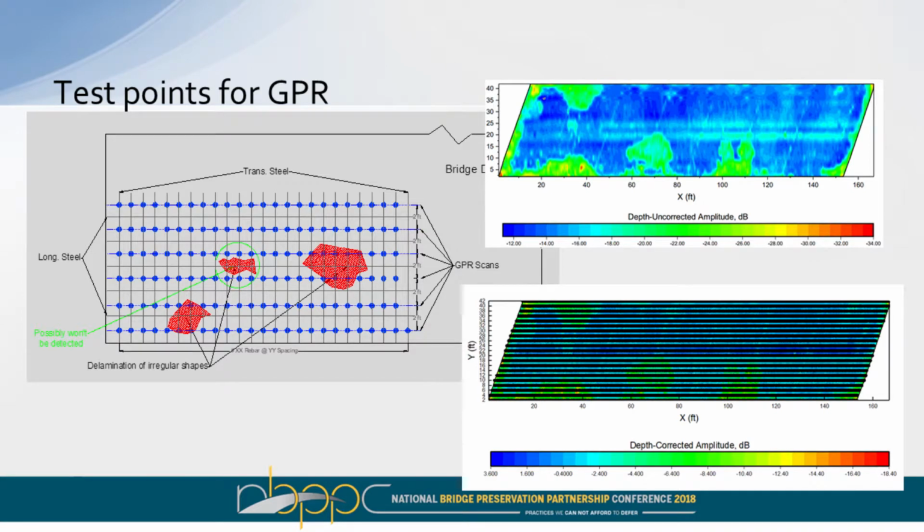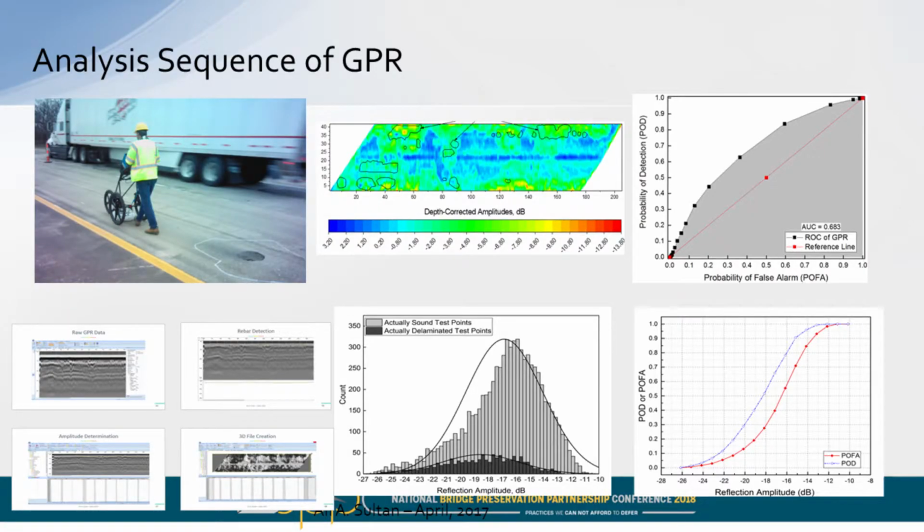So if you were to look at those scan lines across this deck, well, it's not the whole deck, it's like every 2 feet. If you have fewer antennas, you have fewer data lines, and then that's put into a diagram that looks like this by interpolating in between the places where you actually have data. And so you take this data in the field, and then you get these grayscale plots. You pick out where the rebars are, and you make this plot.